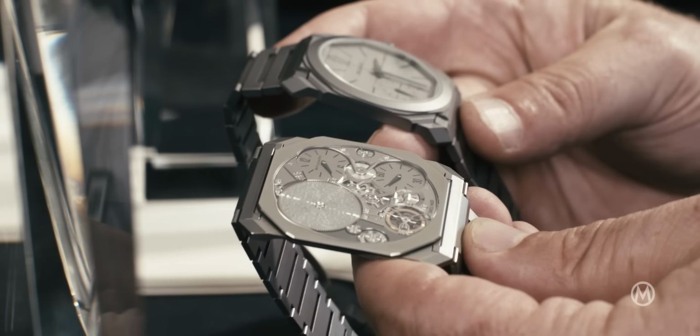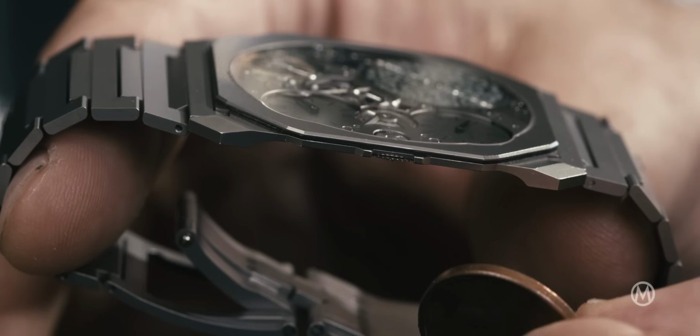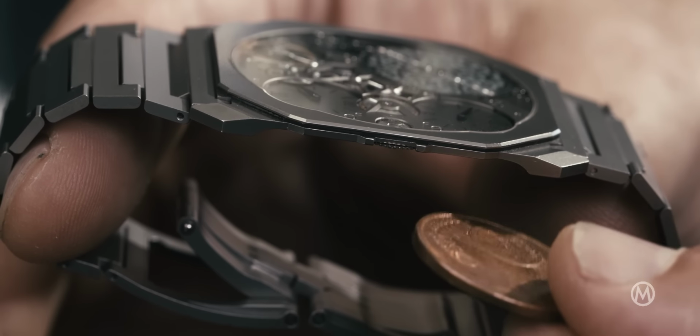Going to take a look at a watch that's only 1.8 millimeter thick, or actually thin. That's thinner than, for instance, a spring bar. And I'm really curious what it took Bulgari to make such a mind-boggling thin watch.